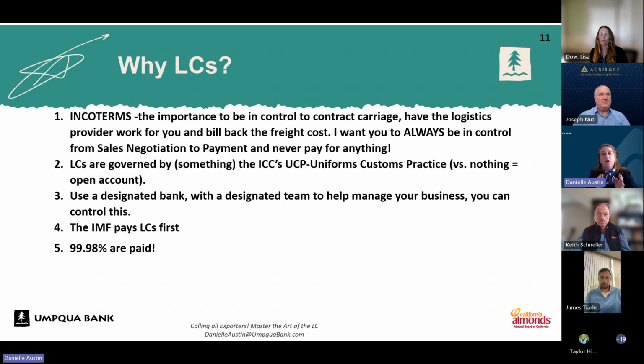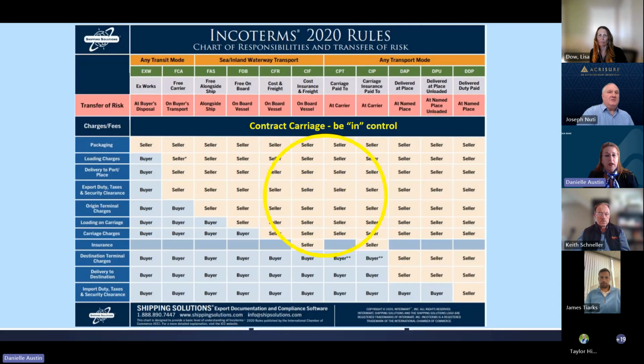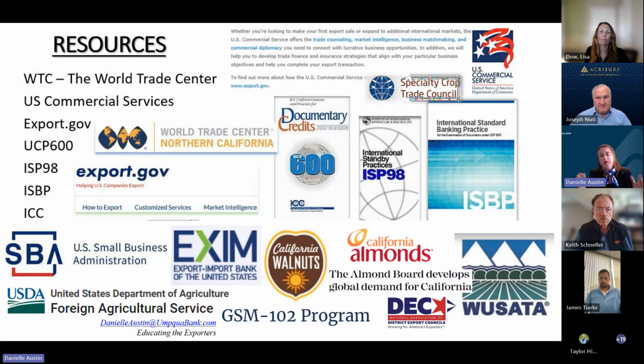And I also want you to contract carriage and bill back that freight. And so if they're talking about what's your FOB shipment, you say we contract carriage, but I'm sure I can get you a competitive rate. Now you just brought all the control in-house, because in order to get paid under a letter of credit, you need an invoice, packing list, and proof of shipment. So we want that freight forwarder working for you to produce that clean bill of lading. So there's our sweet spot within the Incoterms, to contract carriage, the C terms.